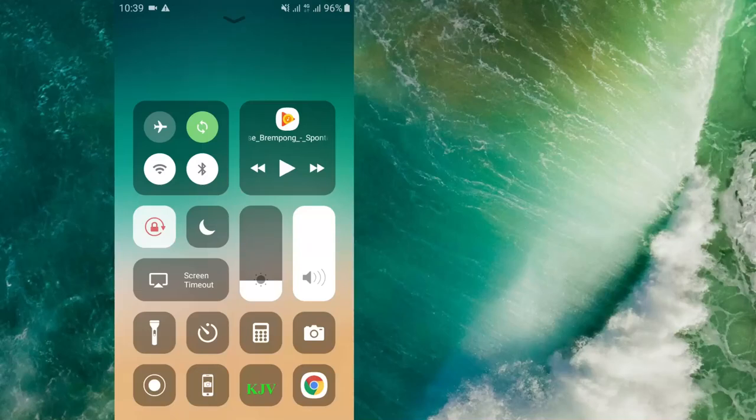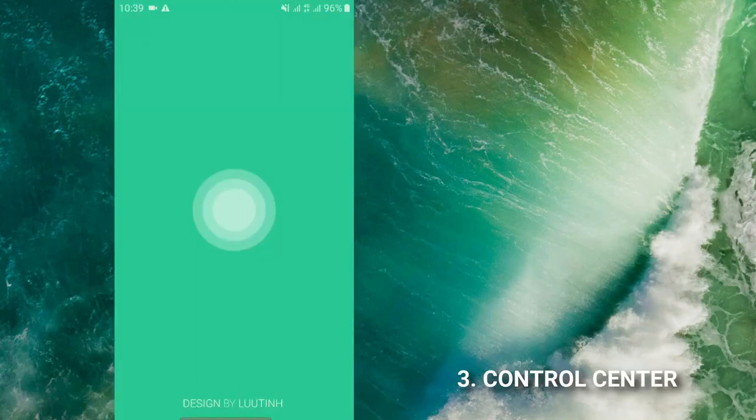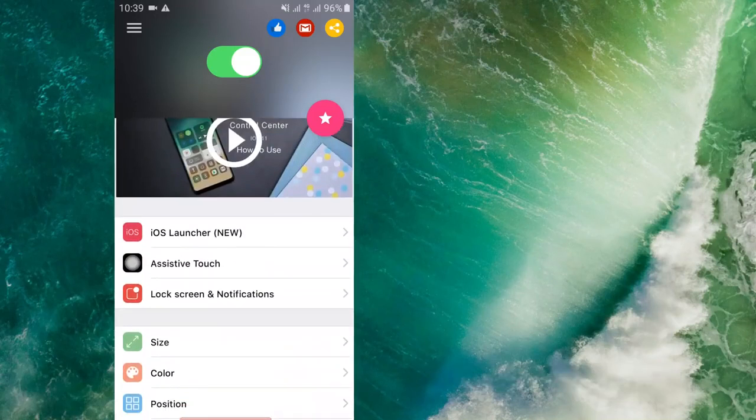This right here is not an iPhone. Definitely you can tell from the battery and the other things like the service over there. This is the iOS Control Center. You can download this app called Control Center over here, and then you can use the Control Center on your Android just like you use it on your iPhones.